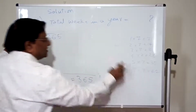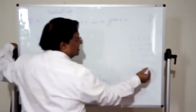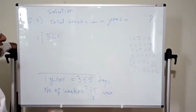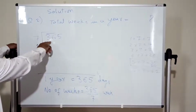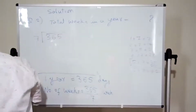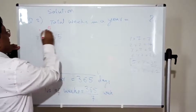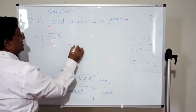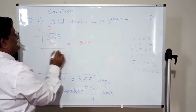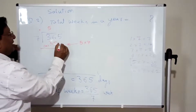Why I stopped here is I want to see which number is closest to 36. 35 is close to 36, and 42 is a little bit away. It should be equal to or a little less than 36, not more. So the number I can take is 5. 5 times 7 is 35, and this number has come from the times table. You always must show the minus here, because 36 minus 35 is 1, and then drop down the 5.